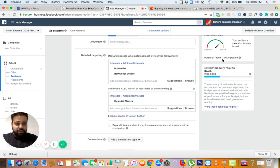So let's see how many. Okay, guys, this shows the target of 12,000 people. Now you might think 12,000 is pretty less, but it doesn't matter because we have hundreds of car models, we have hundreds of pet breeds. So what we are looking at here is the overall structure. We are not looking to get huge sales from one design. Rather, we are looking to get many small sales from many designs.